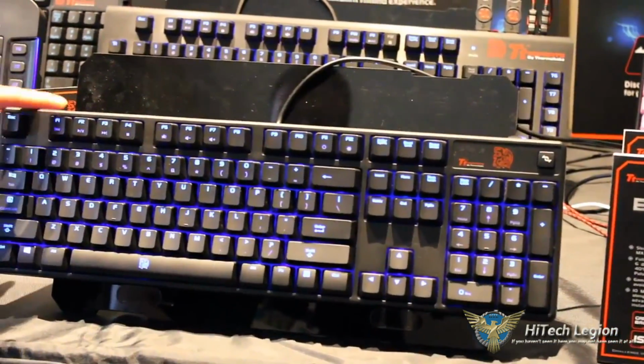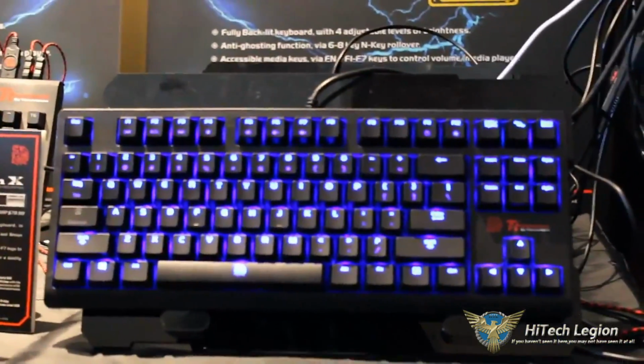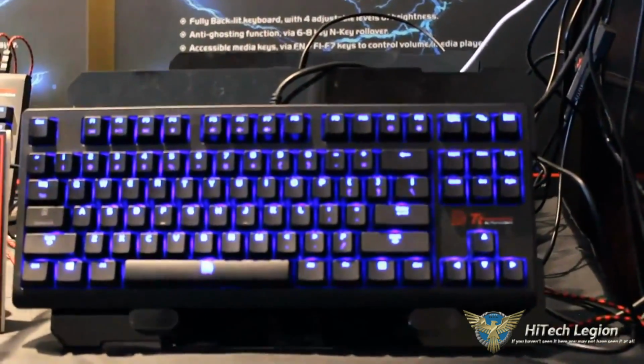So this is the standard. We also have a 10 keyless version called the Poseidon X. The Poseidon X is your smaller, more compact version for people who do like mechanical keyboards, but also the landing, and they might want something a little bit easier to store and bring with them.